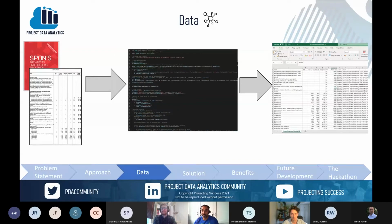Sorry about that. So yeah, for this section, we've got the data itself. We focused on extracting the prices from the measured work section. The measured work section was about 400 pages long. So using a tabular module within Python, we extracted the tables from the PDF and converted them into data frames. A verification was run to ensure all the pages had been extracted.